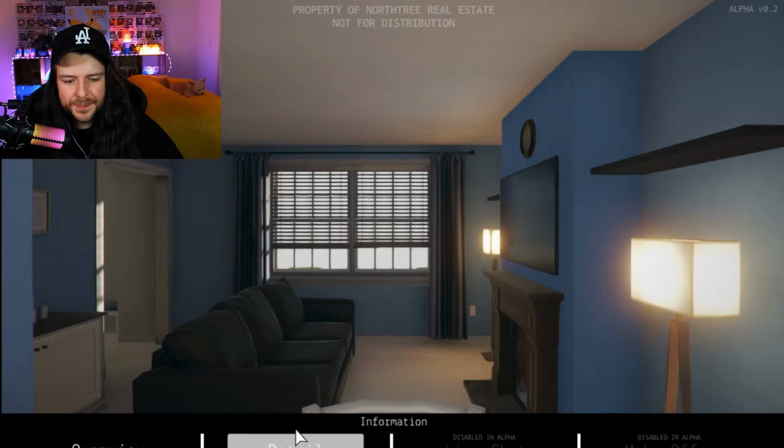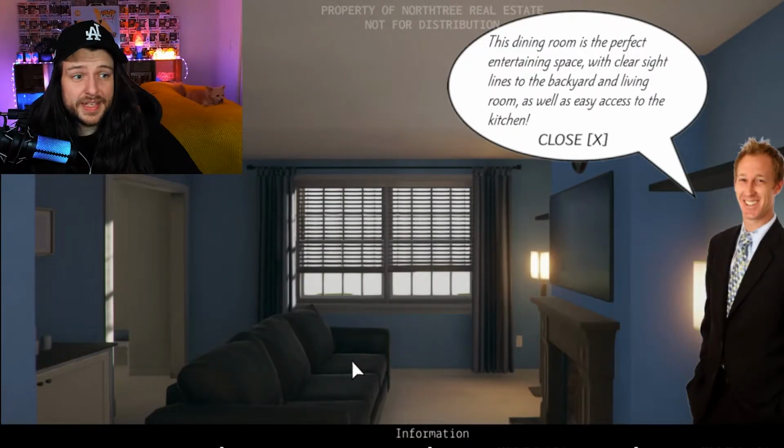This dining room is the perfect entertaining space with clear sight lines to the backyard and living room, as well as easy access to the kitchen.